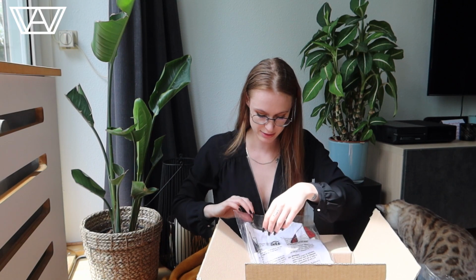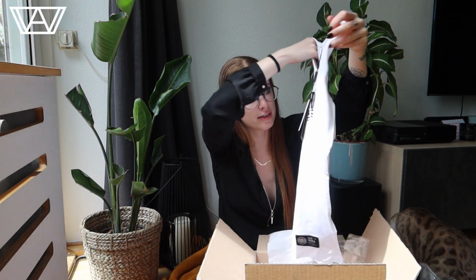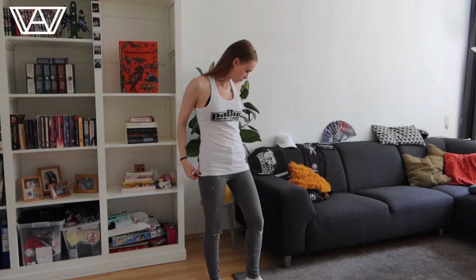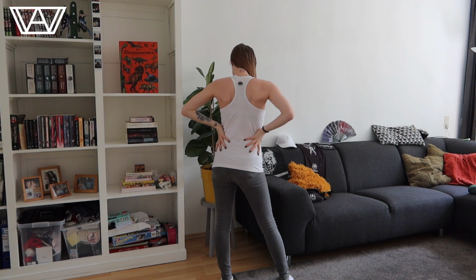So next up is a top. I got a Pitbull West Coast top, this one. It is a basic white top, but I really love it. The fit is really good. I got this in a size M and it fits me surprisingly well. Got a small detail on the back and the logo in the front looks really nice.